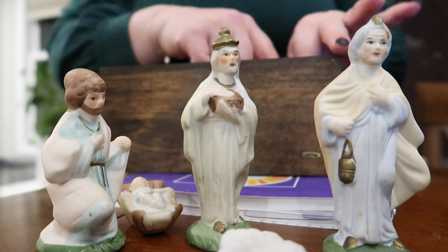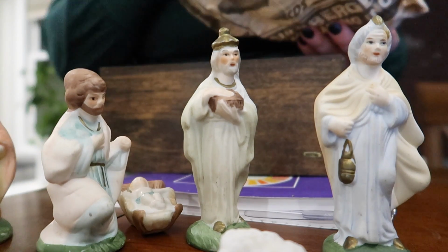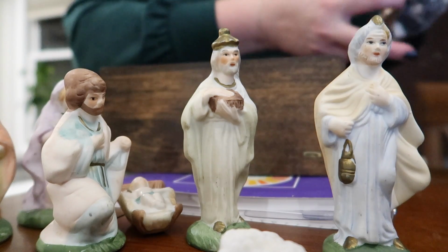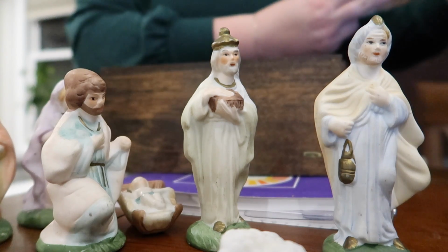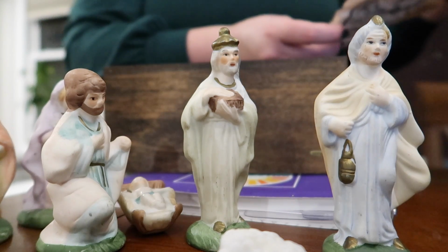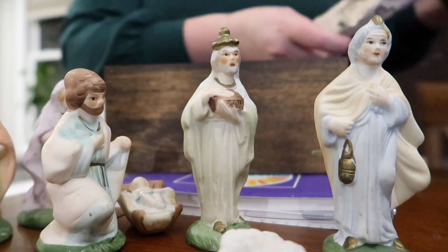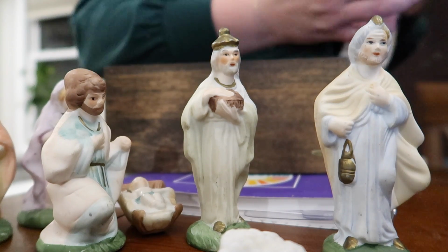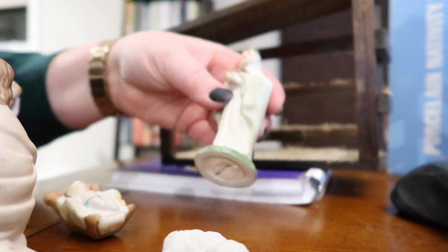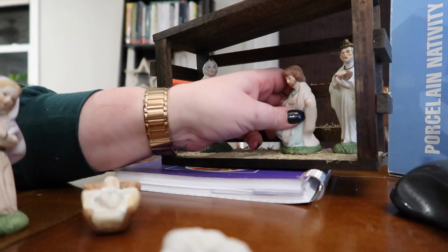I do remember, now that I'm taking this out, I do remember having this as a kid and setting it up, either in the living room or in my room. I cannot remember. Just think, this newspaper is from 1998. This is really before we had the internet. I mean, I know the internet was invented before that, but really before people widely had internet. Crazy. I do remember setting this up though and thinking, wow, it's really crowded in that little stable.